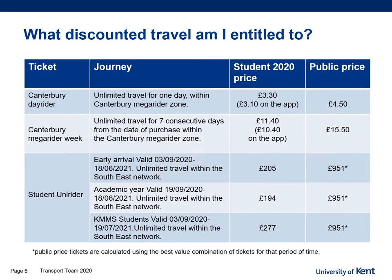The university works with Stagecoach Bus Company to provide discounted bus travel and make bus travel easier in line with the university's travel plans. The discounted tickets available for students are provided in the table. As you can see from the table, the best value ticket for students is the UniRider ticket, which allows unlimited travel across Kent and East Sussex. The UniRider ticket is valid for the academic year and the discount is exclusive to University of Kent students. The price is equivalent to about 71p per day.